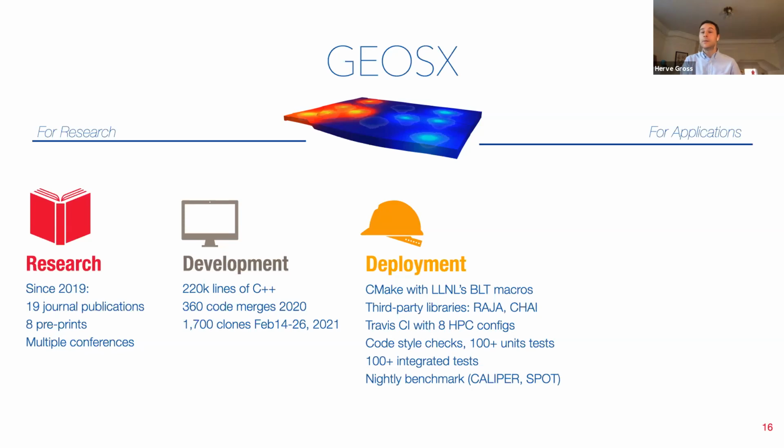We also run nightly benchmarks, being smoke tests I think some people call them, or performance tests, where we make sure that anything we do, we're not degrading performance, because that's in the end something that we probably are going to have to guarantee to the end users.